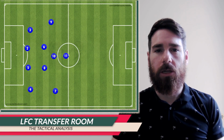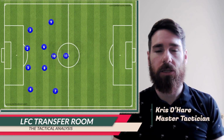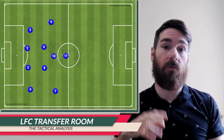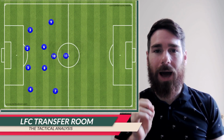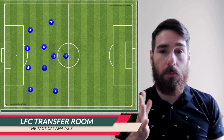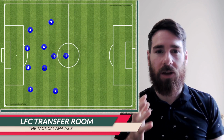My name's Kris and this is a tactical look at this week's coming game, Everton against Liverpool, how both teams will approach the game, if Uncle Rafa's got a secret or two up his sleeve, and a look about how Liverpool can expect Everton to approach things and where, for example, they will see the weaknesses and the strengths of Everton. Let's have a look now.